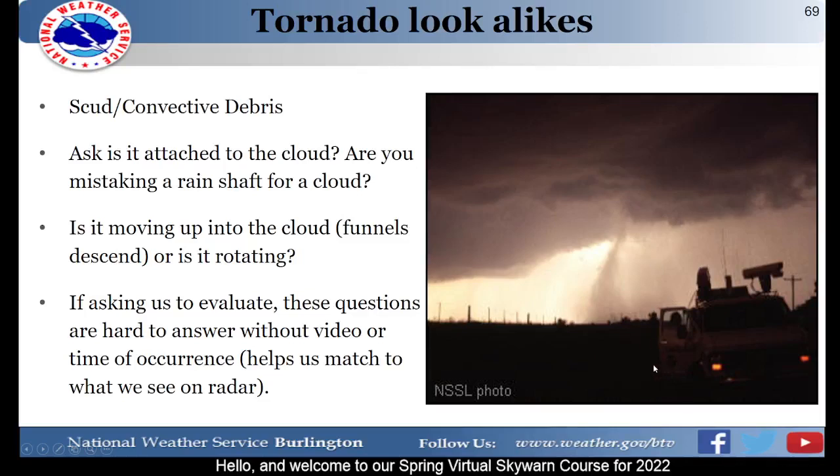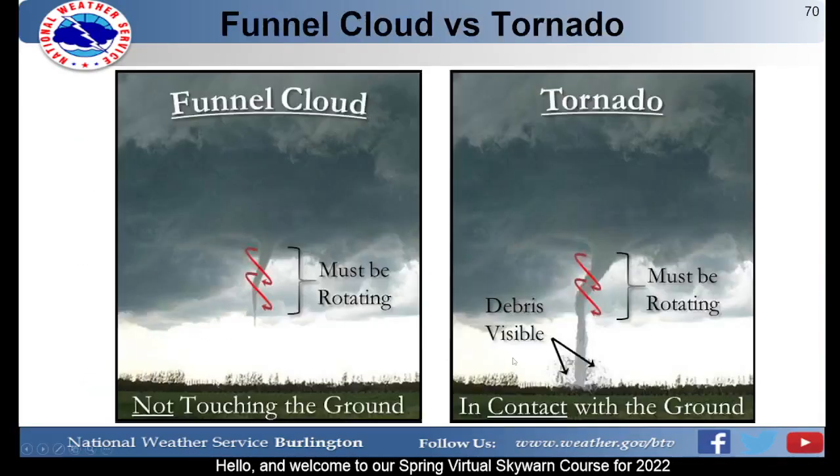So if asking us to evaluate, just remember it's really helpful to have a video. It's hard to answer without being able to see whether or not it's rotating, whether it's descending from the cloud base. And of course, when you send us these photos and your videos, also make sure to give us a timestamp. That way we can match it to whatever we're seeing on radar.